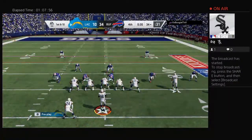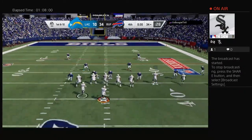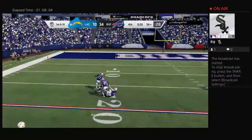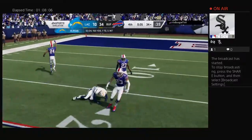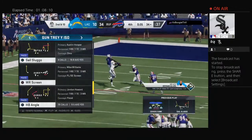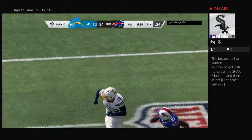From the 34 now, here's first and 10. From the shotgun, Ryan. And that's going to be incomplete. Too tough to hold on to that one. It's second down. At this point, down big, you'd have to imagine this defense, they're just going to sit back, blanket the field as best they can.